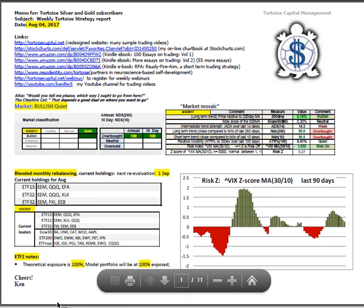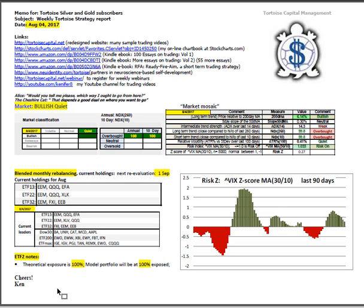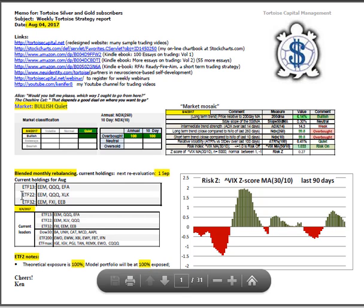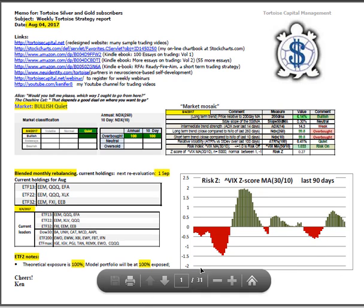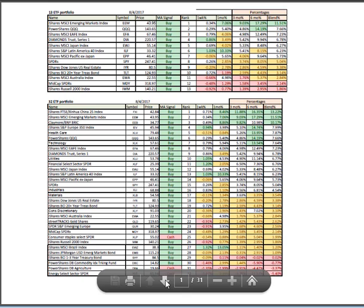In ETF 2, our weekly asset allocation model with relative strength, the theoretical exposure of the model is at 100%. And the model portfolio itself will be at 100%. So all 10 of the major global indexes are above their 4-month moving average, and this is favorable for exposure in the markets for the rest of the week ahead.